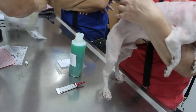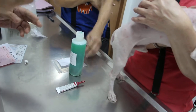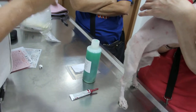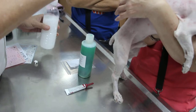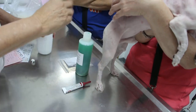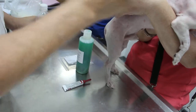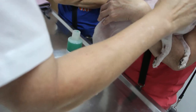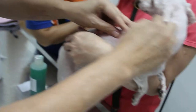Then some of them may have mites. Mites are another problem, skin mites. So put facial cotton. Let's say not the same day. Let's say Monday, wash with the green one. Tuesday, wash with this one. Just rub onto it slowly, especially those big areas. Some of them are mites. Not all of them are fungus.